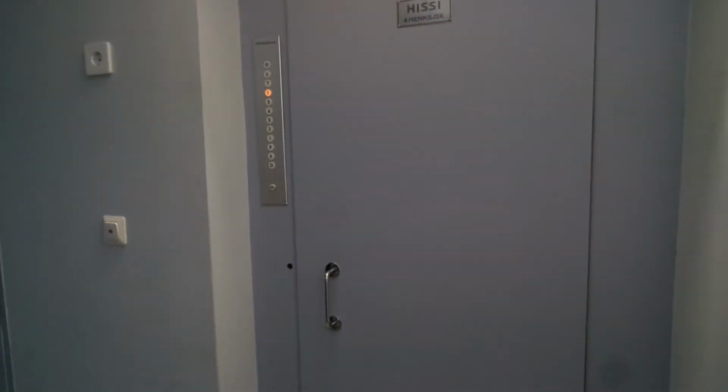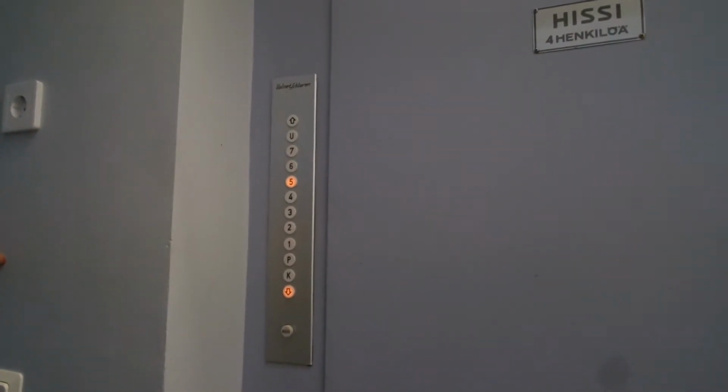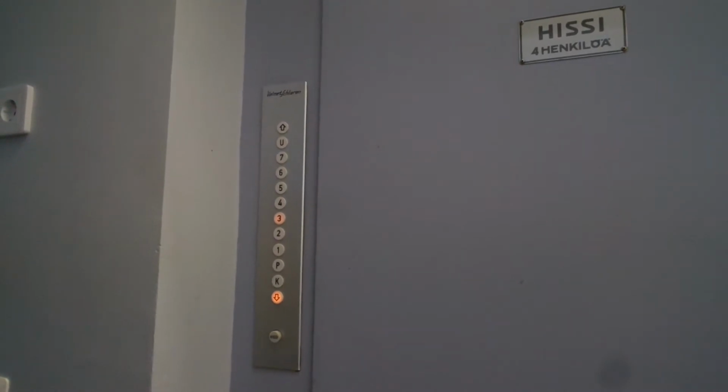It is the 5th of July 2021. This is Tuomiokirkonkatu, but it would be Domkyrkogatan in Swedish. Building 23, here in Tampere, Finland. And then there are 10 floors here. This is amazing.